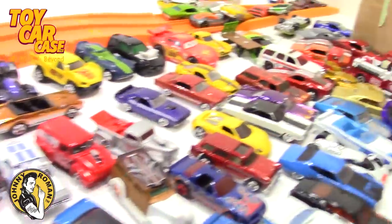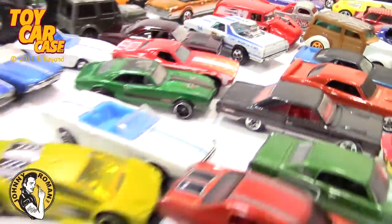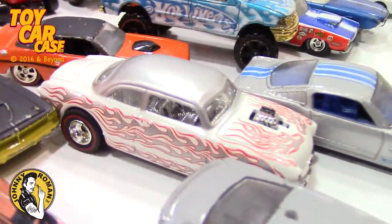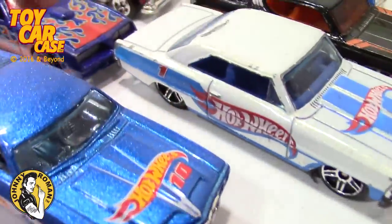Oh, look at all these cars. I'm telling you, so much fun. Thanks for coming into the supper club, looking at these cool muscle car cases. Oh, and racing, which is your favorite? I'm digging this one. There's so many cool ones in this one. I keep forgetting about which ones pop out as I was looking at them.